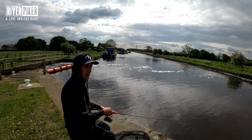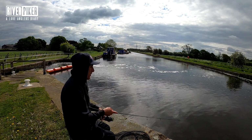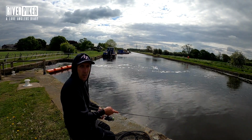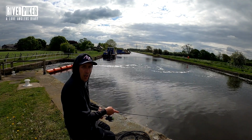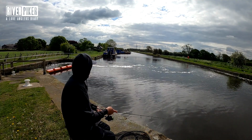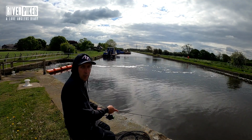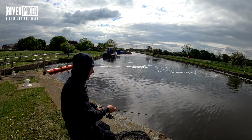This is a really slow method. It might be what works, but see how big this canal is. It's going to take you forever to fish this slow. That's why I go back to the slightly larger shad and the parlour. See what happens. Got a bit of movement now with boats and lock gates opening, so that'll either work or it won't. Sometimes that can trigger fish.